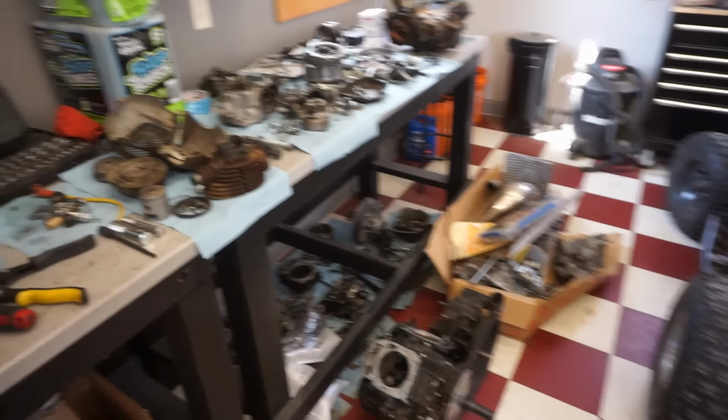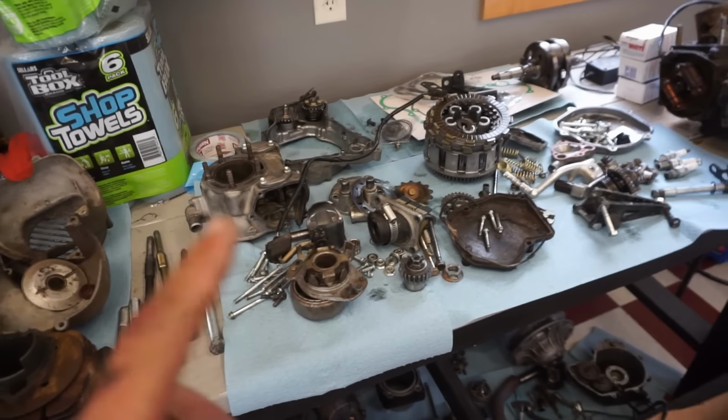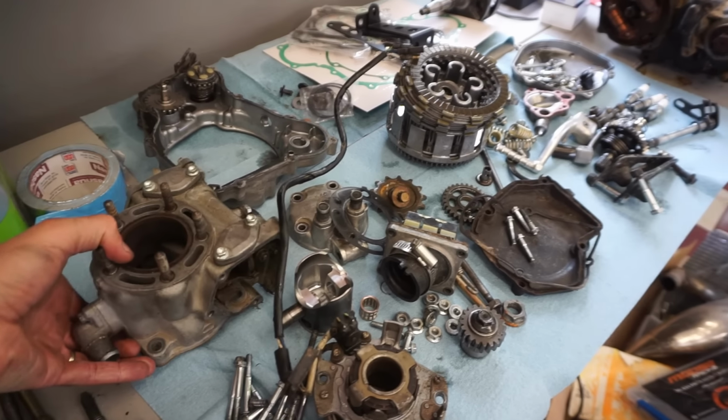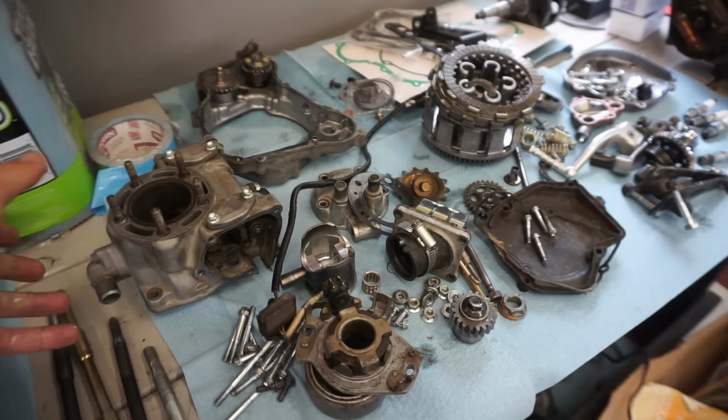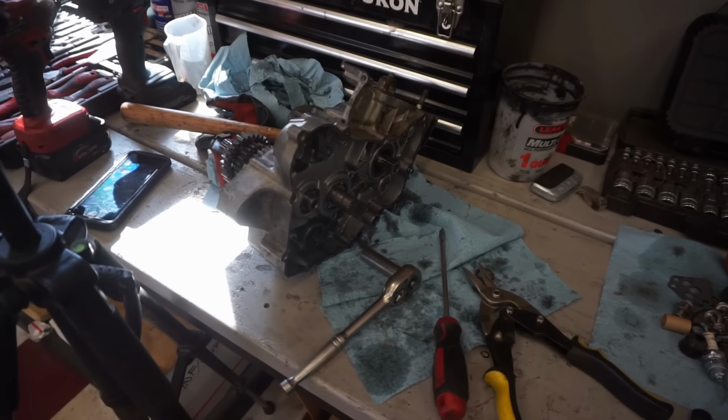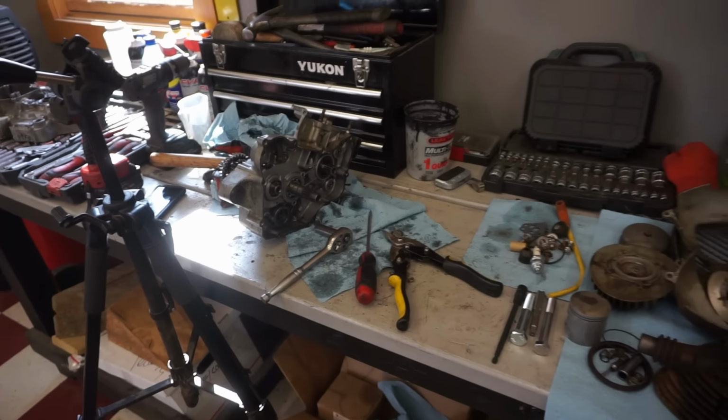Also, I found out this is a 1993 engine. It is not a 2001 like the guy said. So, I don't know where he got that from, but this is in fact a 1993. But yeah, so the guy must have just rebuilt it wrong.